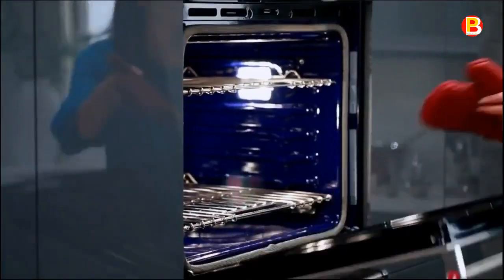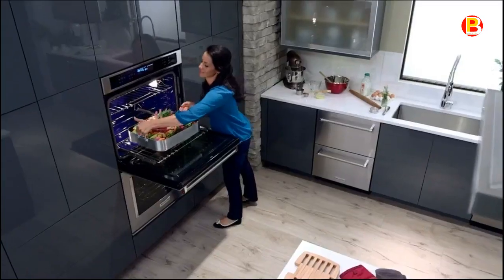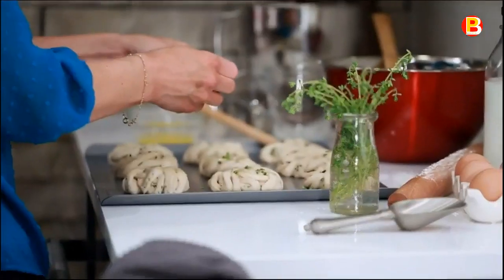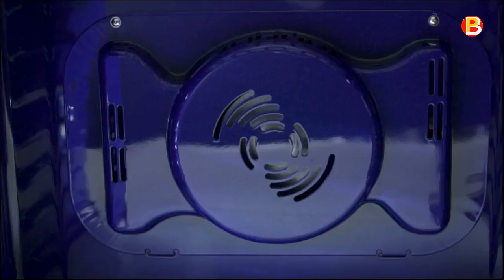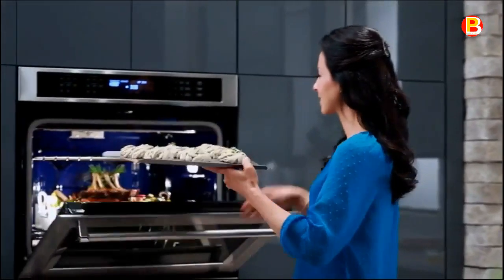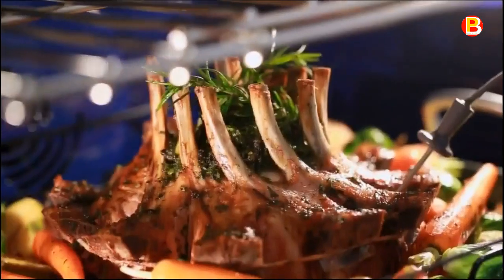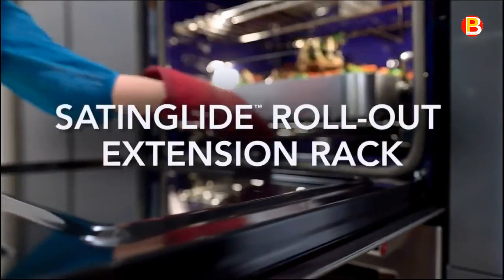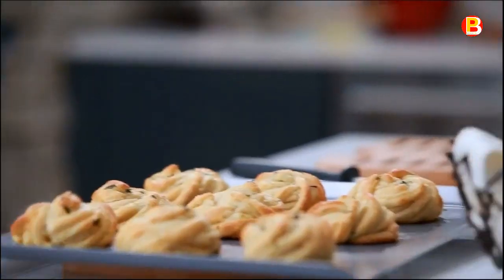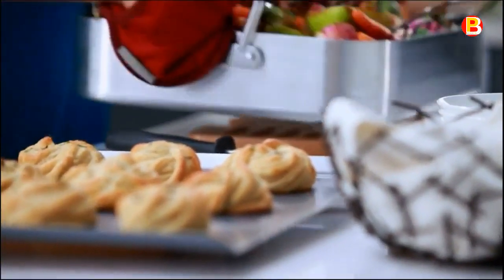KitchenAid's single wall oven with even heat true convection provides consistent heating and even cooking. A unique boat-shaped design and convection fan help ensure there are no burnt edges or undercooked centers. The temperature probe delivers accurate measurement of internal temperatures of meats, poultry, and casseroles without opening the oven door for perfectly cooked food. The oven's bold design details are the perfect balance of elegance and functionality.